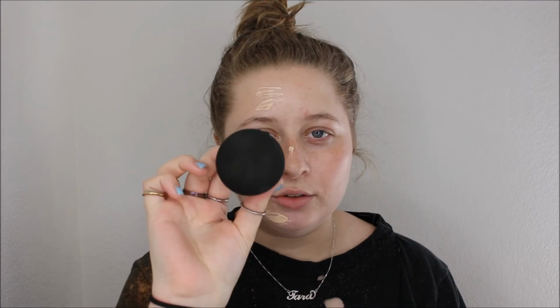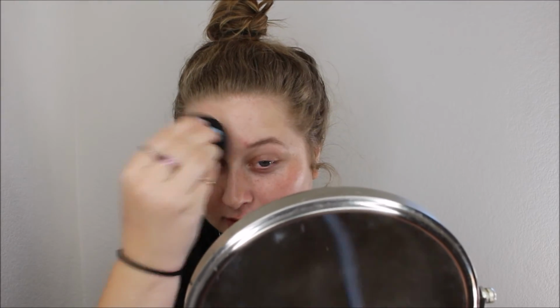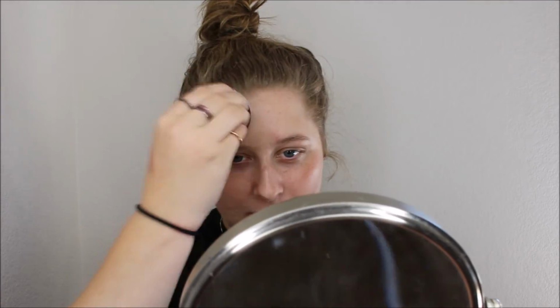By the way, I already have primer and a little bit of concealer on, and that is all that I have on. So going in with the AOA Wonder Blender, I use the bottom of the sponge. I use the bottom of the sponge on every sponge I use. I'm running out of breath because I'm so sick and I can't breathe while I'm talking, so sorry if I start choking. I'm going to do half of my face with this sponge.